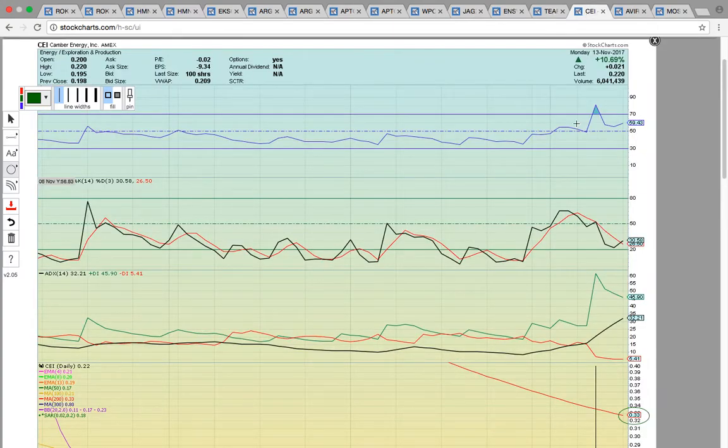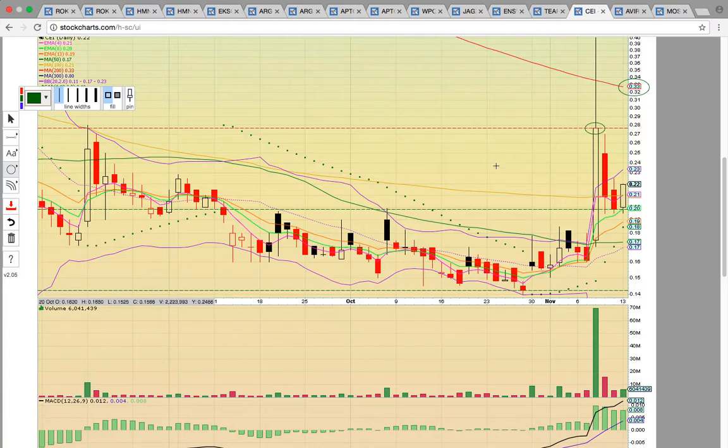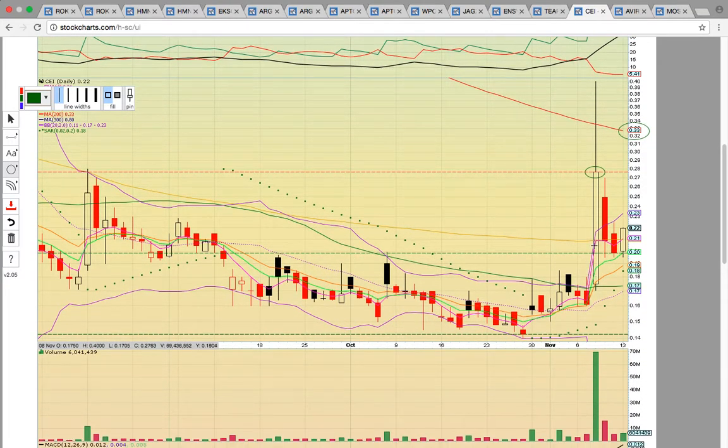Okay, let's look at CEI. So this stock has had a nice move today. It bounced. It had the big move last week on the 8th. Notice how it ran all the way up to the 200-day simple moving average, that's the red line currently at 33, and it pulled back.